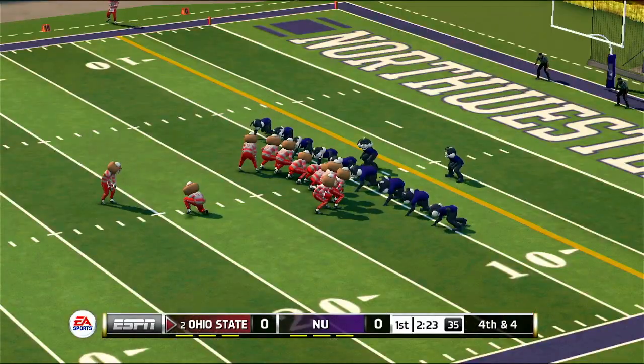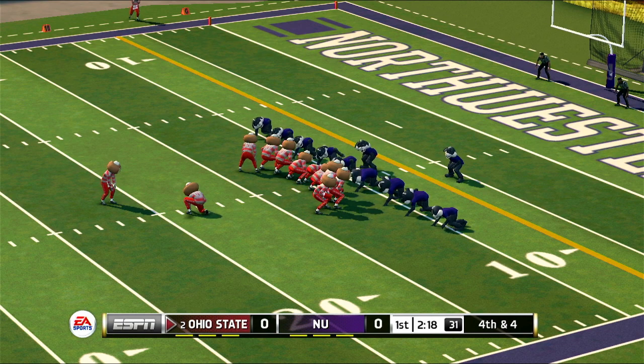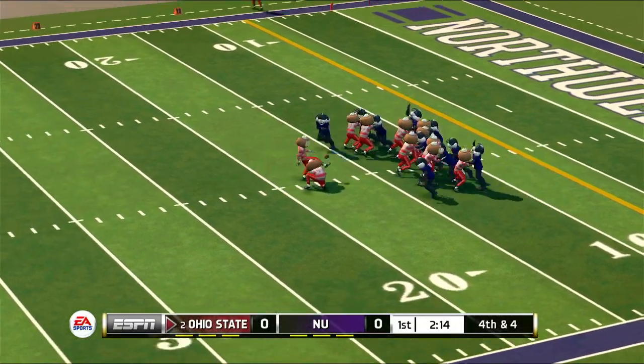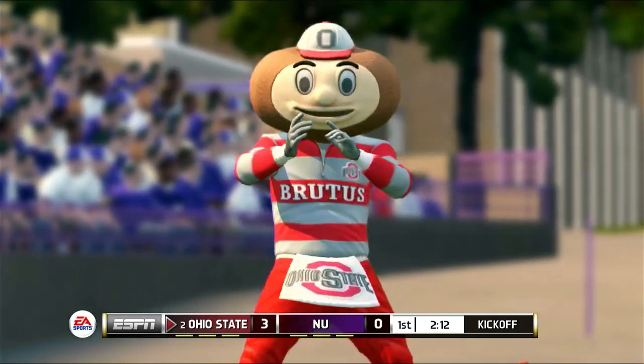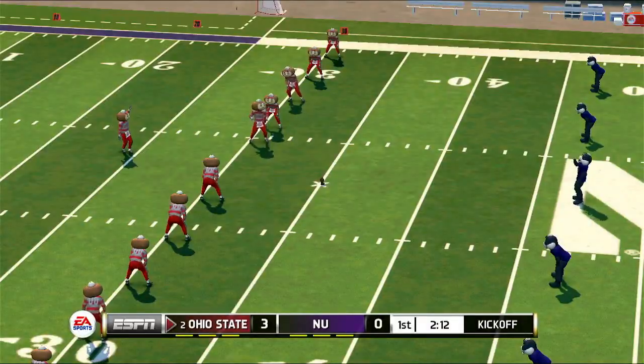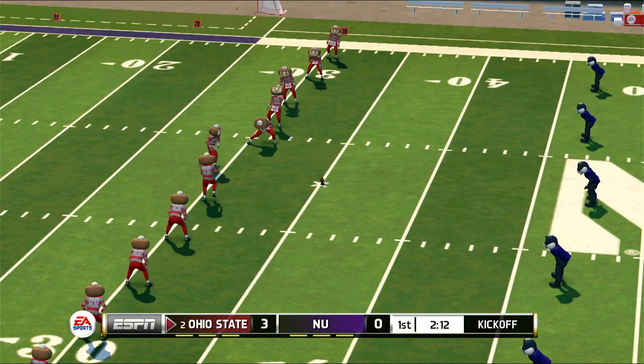They're going to go for the easy three here. Ohio State could take the lead with this field goal. Kicks away, and it is good. Even though they gave up a field goal here, that defense is feeling pretty good about themselves right now. It could have just as easily been a touchdown.